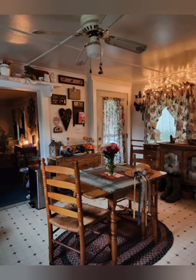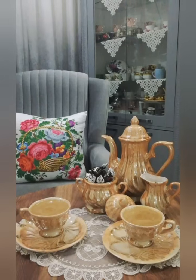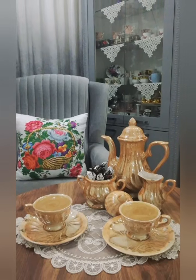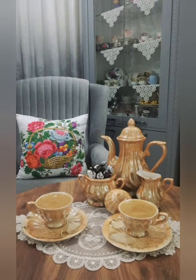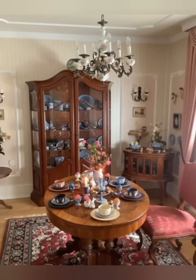Install open shelving with decorative brackets. Great for kitchens or bathrooms. Display vintage dishes, glassware, or towels. Use reclaimed wood planks with aged metal or painted brackets.